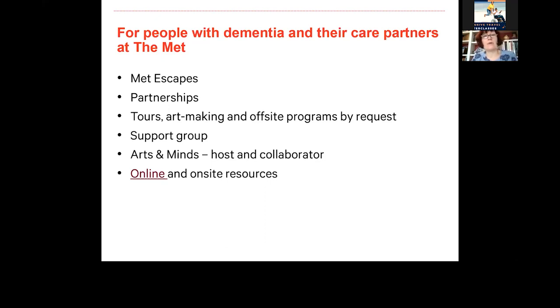We host a support group in the museum for people who are recently diagnosed with dementia, and they use art to discuss the changes that are occurring in their lives, really. We also collaborate with an organization that grew out of our programming called Arts and Minds. We host programs that they offer.